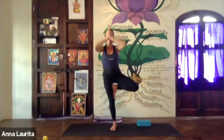Open, open, open. Great. This time we're going to reverse the arms. Inhale, reach up. Exhale, hands down through the heart. Inhale up. Exhale to the heart. One more time. Inhale, reach up. And exhale, hands right to the heart center. And release the hands, bring the leg forward and let it go.